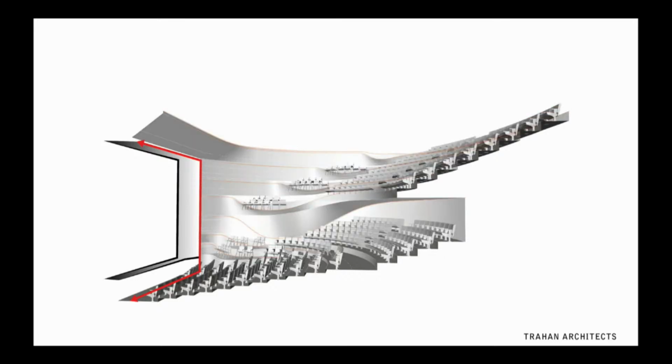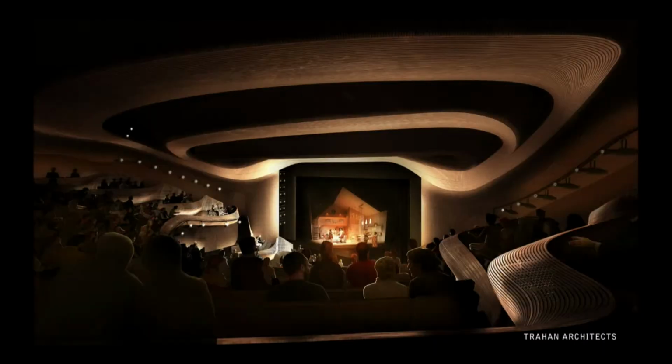And so Trahan keeps going and going and going, and for about a year works on the development of every aspect of the theater: lighting design, acoustical design, stage and theater, seating engineers, structural engineers, and gets to a place where they've designed the inside of the Alliance Theater.